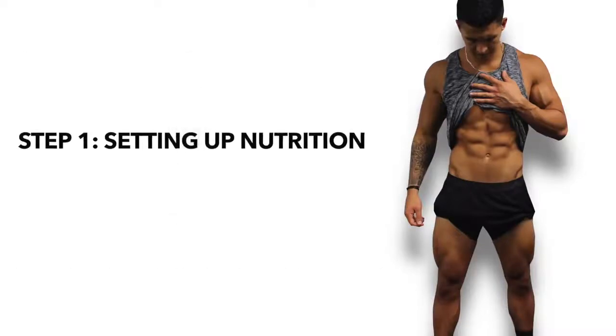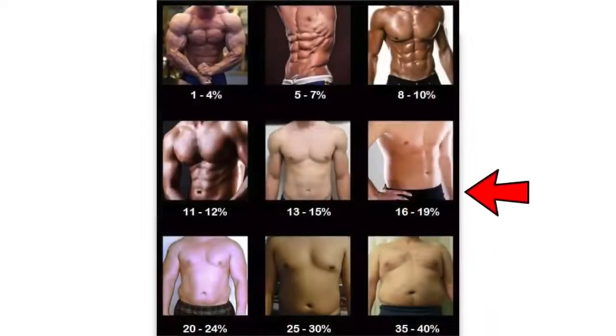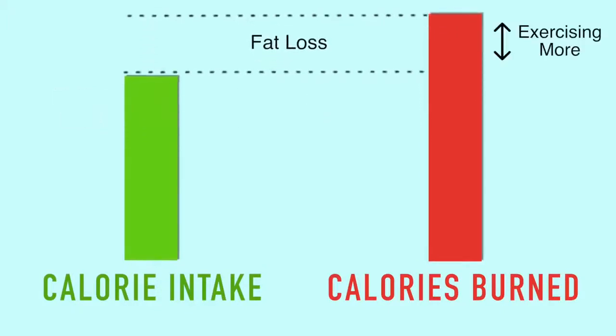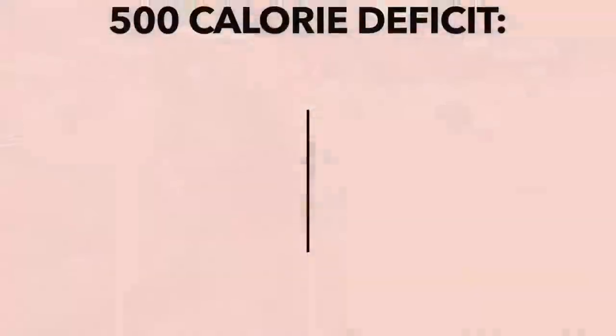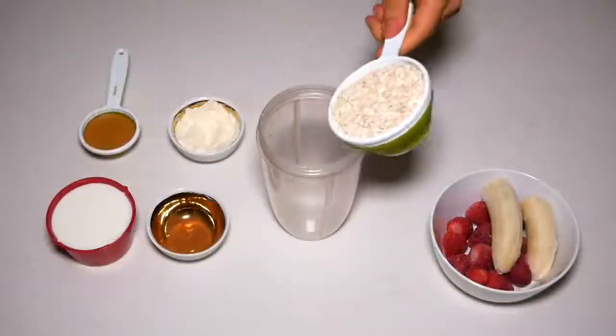Step 1 is the most important step and involves setting up your nutrition, which is going to be responsible for stripping off the excess fat that's covering your six-pack in order to reveal them. As many of you know, in order to lose fat, you must be at a calorie deficit. And the easiest way to create a significant calorie deficit is simply by eating less. Now, although you could theoretically do this by exercising more instead, that's actually much harder to do and sustain. For example, most people would find it much harder to burn an extra 500 calories daily by jogging for 40 minutes as opposed to just eating a little less, which is exactly why you need to prioritize your nutrition.